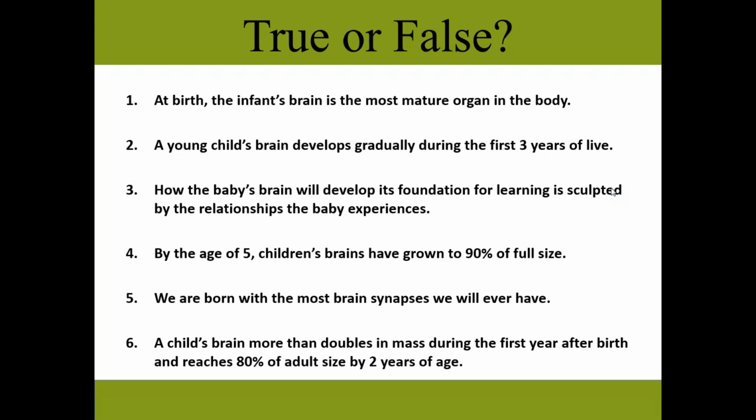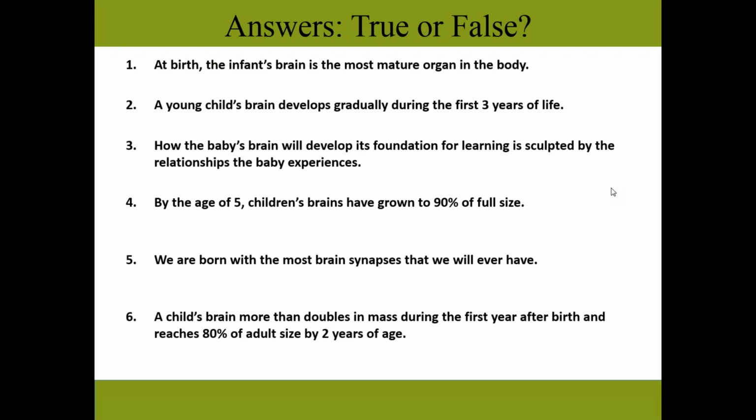So now we're going to go ahead and review each statement to see whether they were true or false and to see how you did. So number 1, at birth, the infant's brain is the most mature organ in the body. If you answered false, you're correct. At birth, the infant's brain is actually the most immature organ in the body. Number 2, a young child's brain develops gradually during the first 3 years of life is false. The brain growth surges during the first 2,000 days of life.